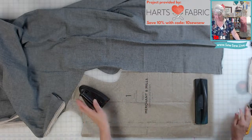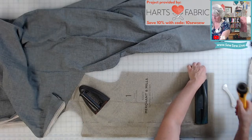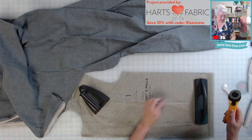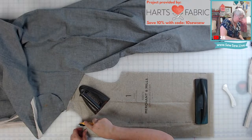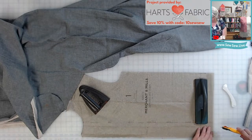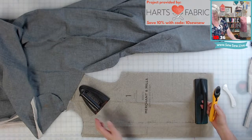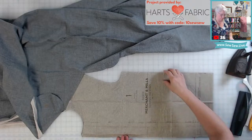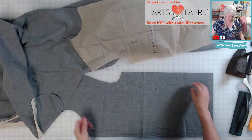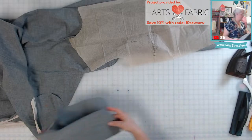All right. I don't really think I need, oh, there's a little hem marking here. I'm gonna do a tiny little nip there, and we're gonna do one here and here. I wonder what the neck seam allowance is. This doesn't really have a right or wrong side, this fabric.